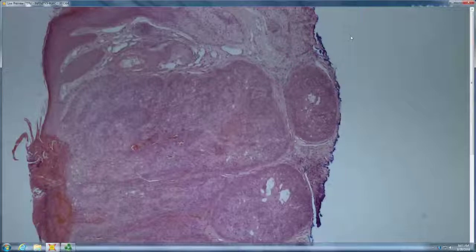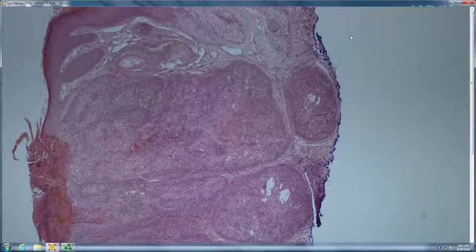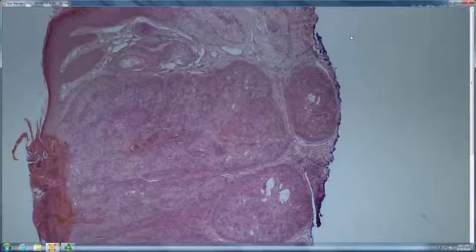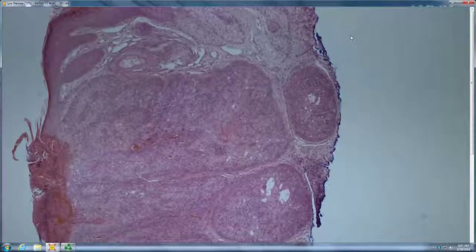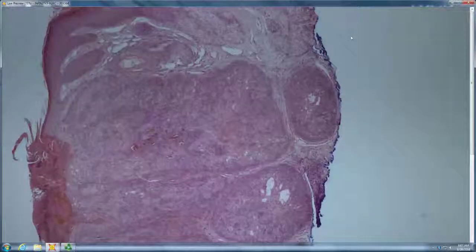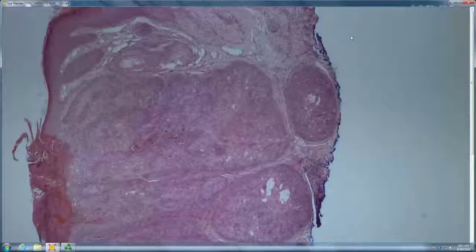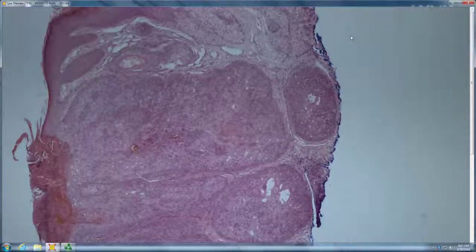So sebaceous epithelioma, some people regard as more like basal cell with sebaceous differentiation. Sebaceous adenoma is more lobular. Some people use a 50% differentiation cutoff for adenoma versus epithelioma, but I'm not sure anyone believes that 49% versus 51% is really a different tumor.